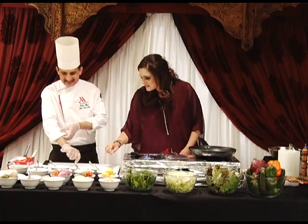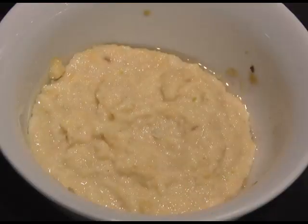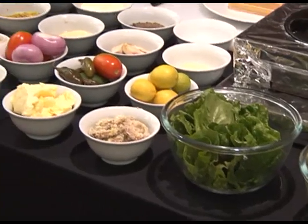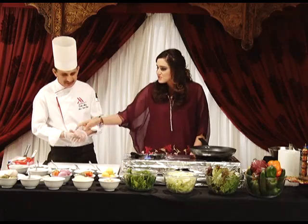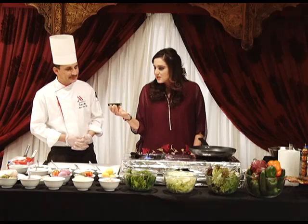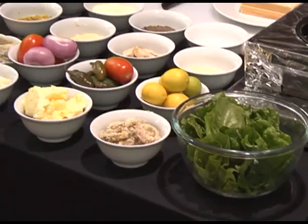Let's just introduce the ingredients. We have salt, black pepper, mayo, garlic paste, chicken, Parmesan cheese, anchovy fish, lime juice. And what kind of fish are we using? Anchovy fish. Anchovies. Can we show this to everyone? Yes, please. So he's using the tinned fish, but you can use whatever is available at home. What is the first step, Zahid?